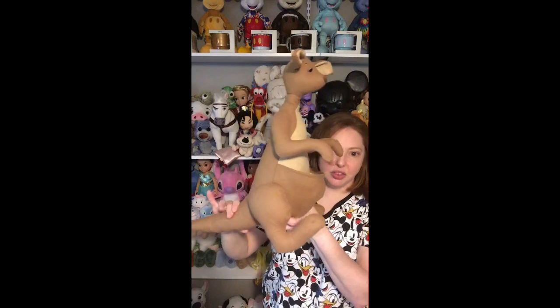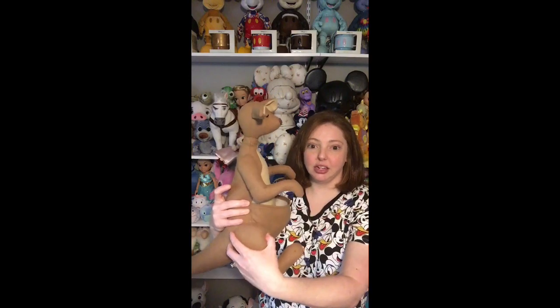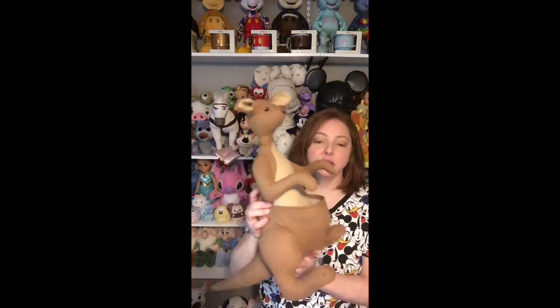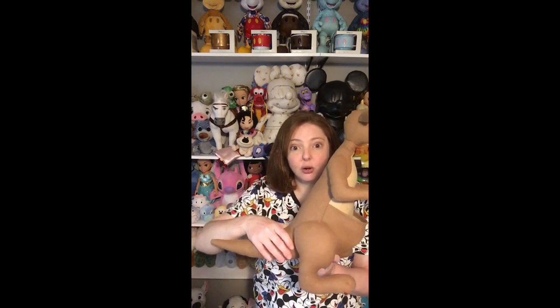Her tail is so thick through here, and she's jointed too. Her arms and her legs are jointed, and mine anyway, I have to put her legs at just the right angle for her to be able to balance correctly when she sits down or stands up without falling over, because her tail is so thick.